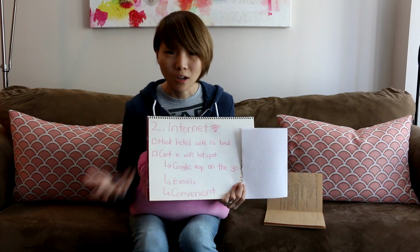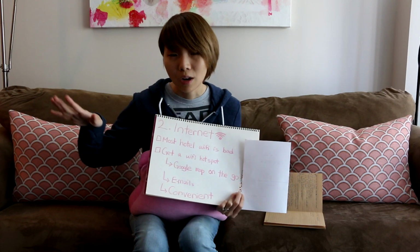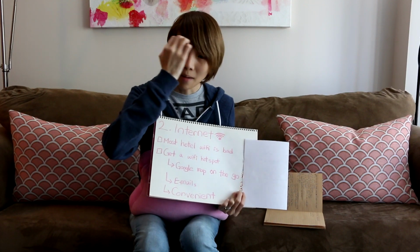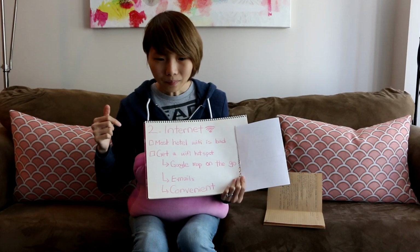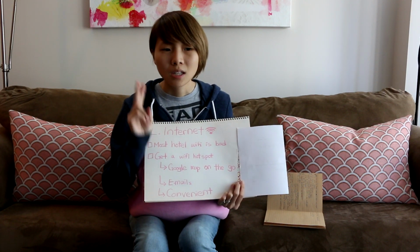Or when you get there, you're not sure which subway train to take, if you just use Google Maps, it just tells you, oh, you're here, so get to this station and then get to platform 2 for this line going towards this, and then get off at this station and then walk this way, and then done, you're there. So it's really easy. You don't have to print out maps and look through maps, or go around asking. So it's hassle free.